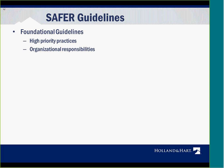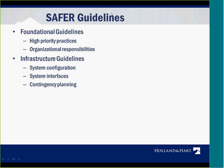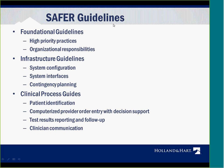As I mentioned, the 3 categories where they have guidelines are the foundational guidelines, which are broken into high priority practices and organizational responsibilities; infrastructure guidelines, which are system configuration, system interfaces, and contingency planning, meaning when your EHR system may be down or not accessible; and then clinical process guides, discussing patient identification, computerized provider order entry with decision support, the CPOE as it's typically referred to, test results reporting and follow-up, and clinician communication.